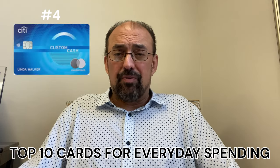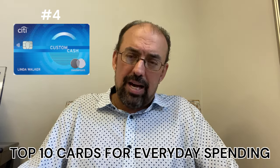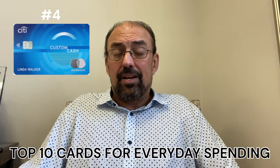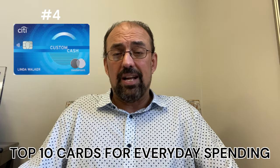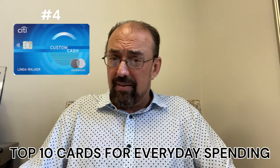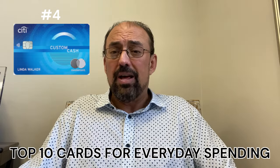Which brings us to number 4, one of my favorite cards. And I have one, my player 2 has one, and we try to maximize this every month. But it is the Citi Custom Cash card. Now, the Citi Custom Cash card, it's a no annual fee card, and it gives up to $500 a month of spend, 5 points per dollar. Now, it's cash back, but if you have the Strata, then it becomes Citi points that can be transferred out to partners. 5 points per dollar on your largest spend category, and it's a big list of things.